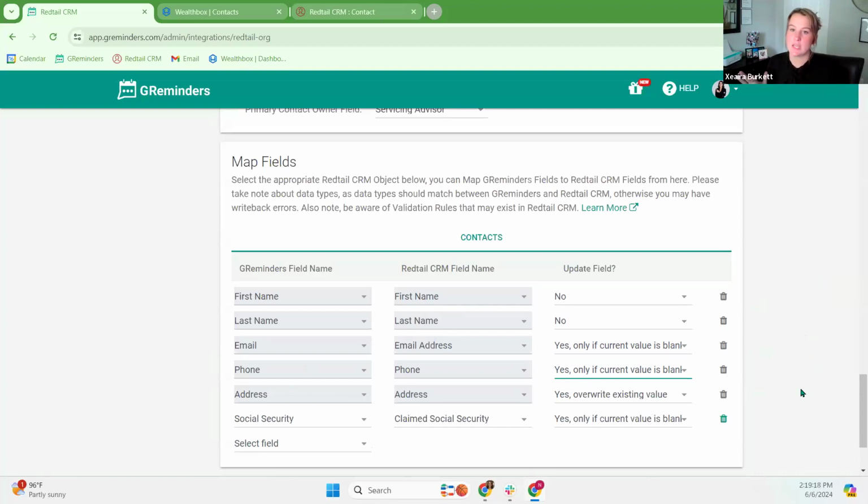When there is a change to the address section of the contact card in Redtail, we have the ability to automate a workflow to be launched from that, which is typically our address change workflow. I think that's pretty unanimous across most advisors. So a really neat thing here that GReminders can work in tandem with the existing tools in your CRM is if we have our address overwrite the existing value.